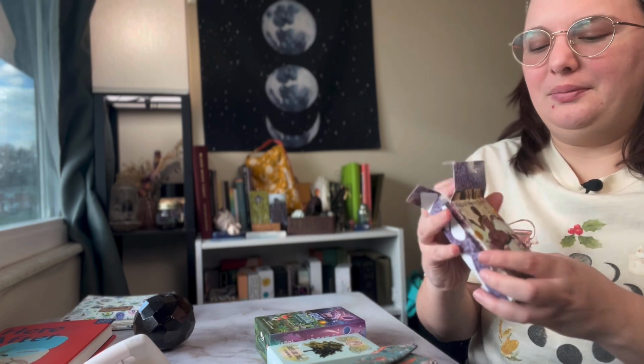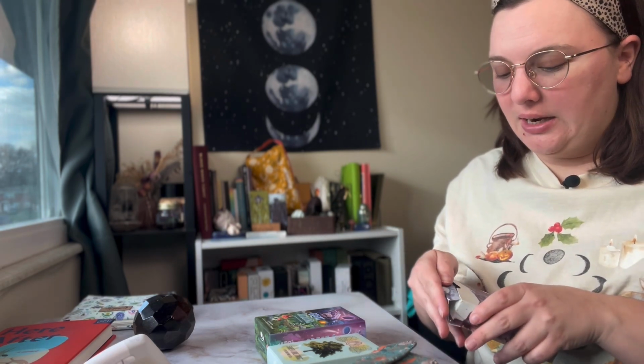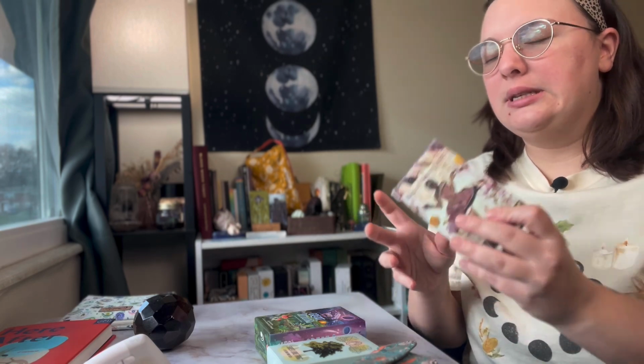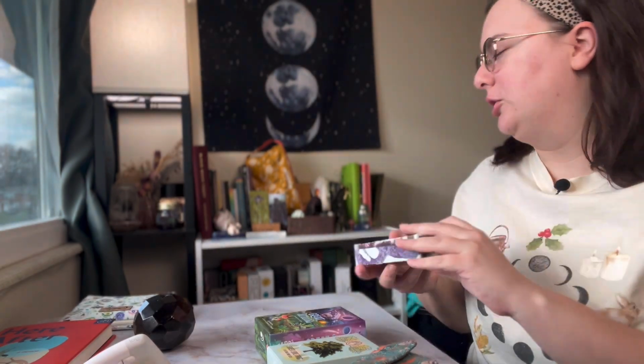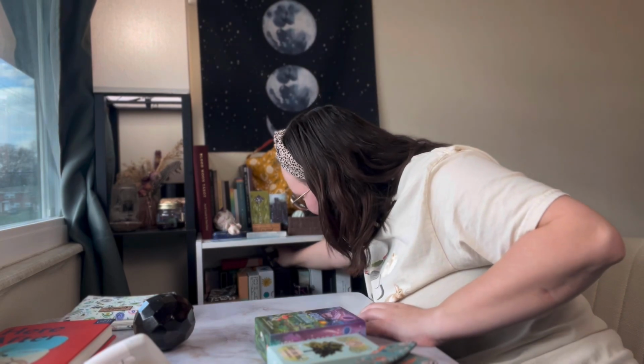So the Magical Nature is a good deck for, I pretty much use this deck all year round except for the winter. I don't know what it is, but maybe it makes me too sad in the winter. I'm like, it's not outside right now.